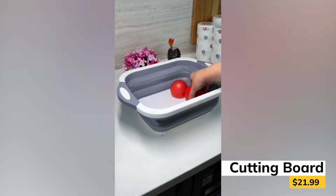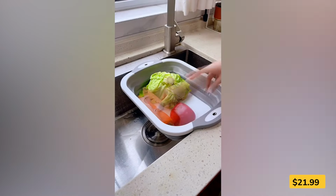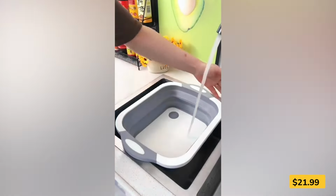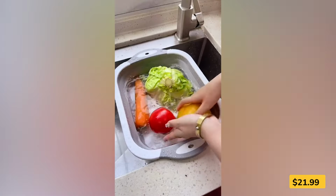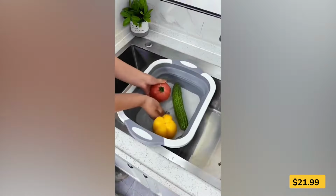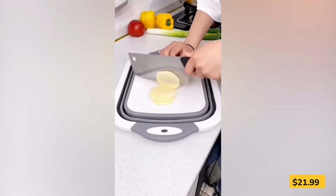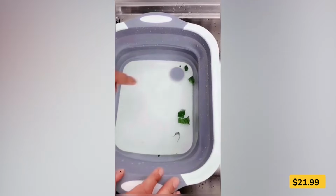Running out of counter space? These collapsible cutting boards are pure genius. They fold flat when not in use, then pop up into a sink or colander whenever you need one. Wash veggies, drain pasta, or chop ingredients all using the same tool. Perfect for small kitchens, RVs, or camping trips. These space-saving boards make cooking and cleanup so much simpler.